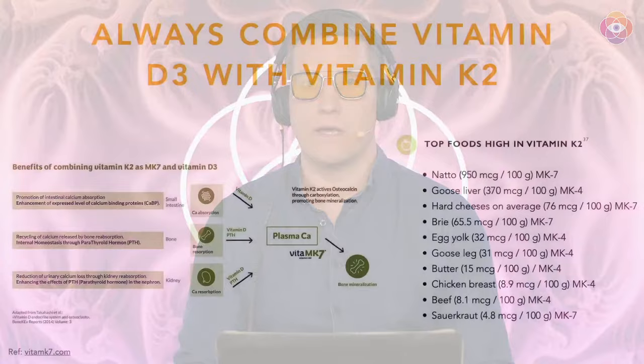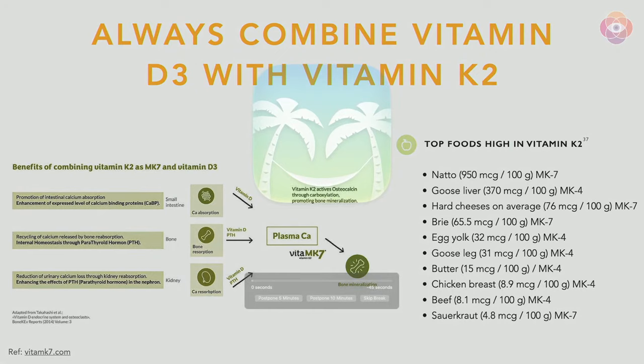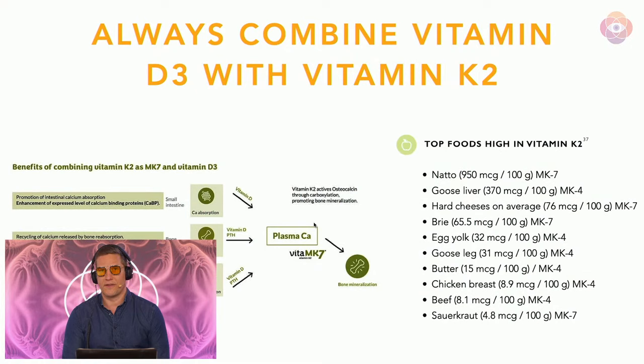So if you want to have real bone health effects of vitamin D3, you need vitamin K2. It's helping the calcium absorption, bone resorption, and calcium reabsorption. And yeah, top foods. There is also a question about whether you want to have the MK7 form of K2 or MK4, both. Both are highly needed, and the best sources are here, like natto, goose liver, a pretty exotic one, hard cheeses, which on average have a nice amount, and even egg yolks.